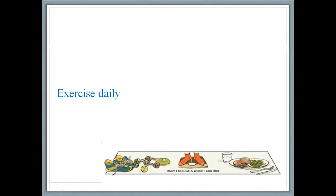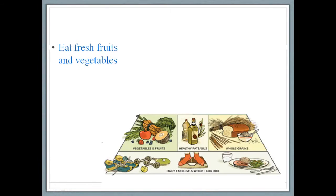So let's move on to the next layer, which contains fruits and vegetables. A diet that is rich in fruits and vegetables has a lot of benefits. Fruits and vegetables can reduce chances of having heart attack and stroke.